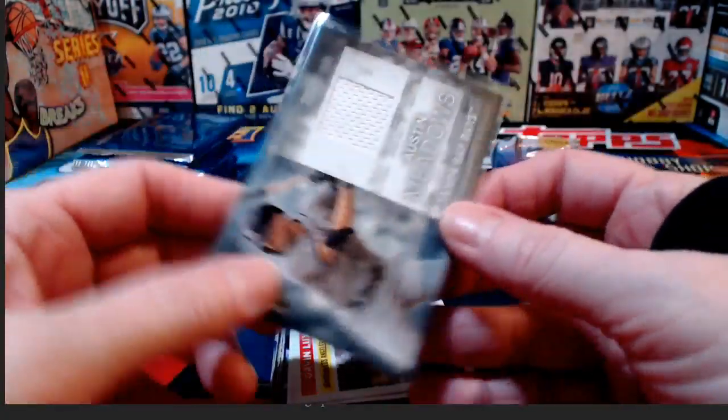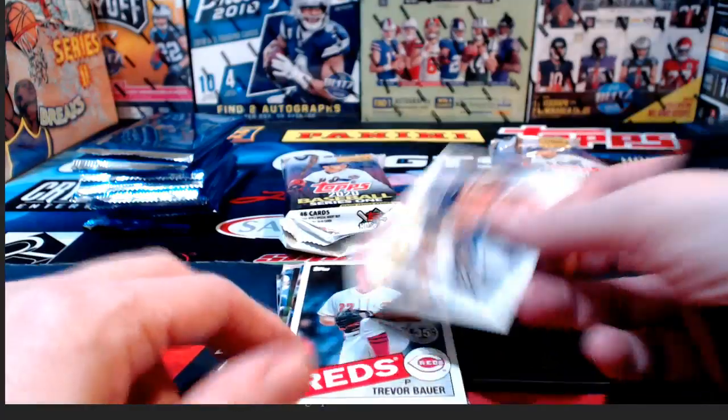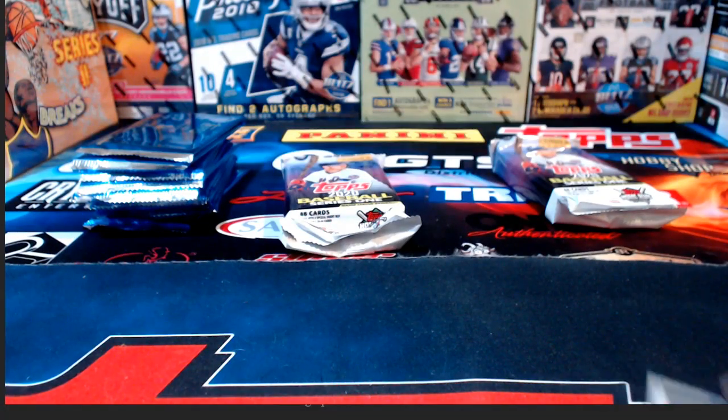Austin Meadows and the Tampa Bay Rays is our game used memorabilia hit from this box. Nice little Gavin Lux Topps Choice. Trevor Bauer Cincy. We are down to 2 packs out of our main boxes here.